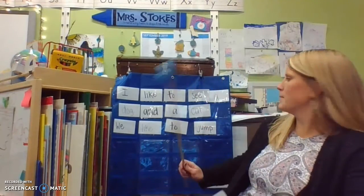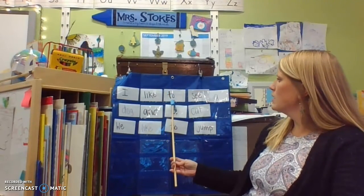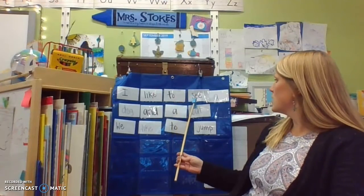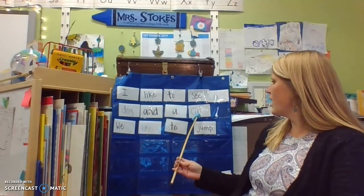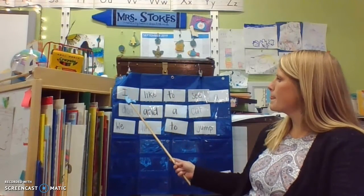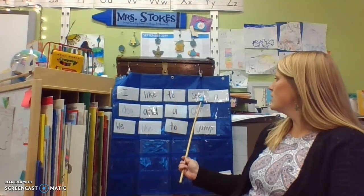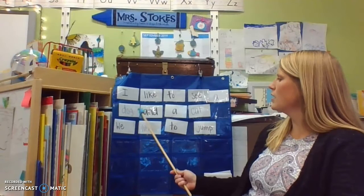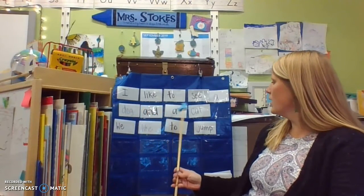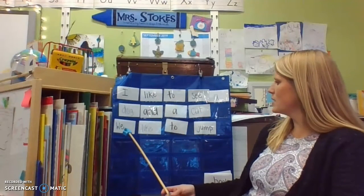So let's practice reading this word in a sentence. Okay? Let's start here. I like to see a dog and a cat. You try it. I like to see a dog and a cat.